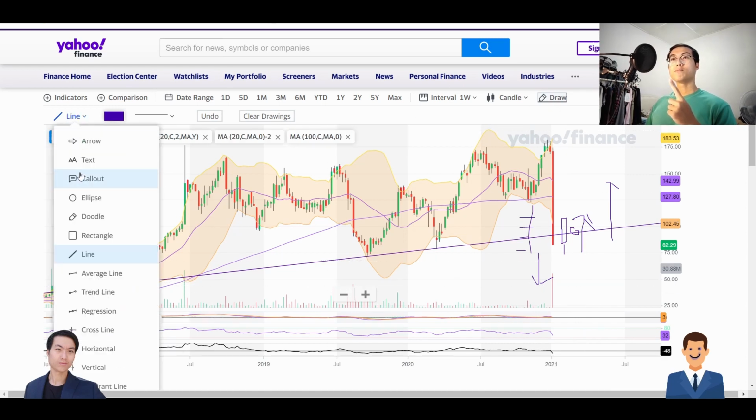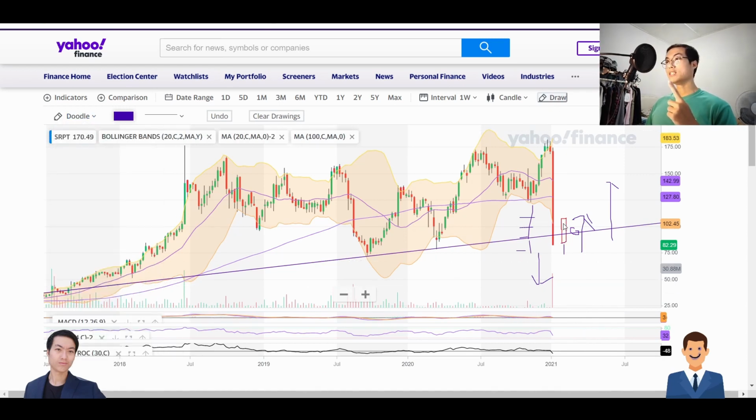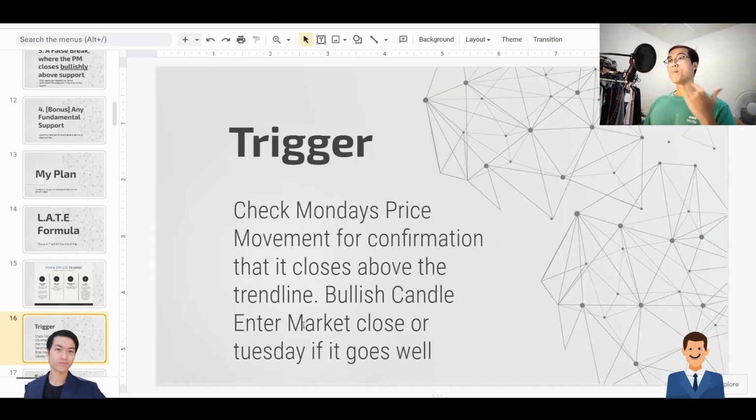This candle over here, let me draw the doodle. This nice little candle over here. I'm looking for Monday, a nice green candle that closes strongly above this. If it does, that means it's a confirmation, and I'll enter either at Monday market close or Tuesday morning, if it goes well.